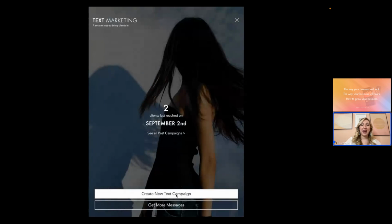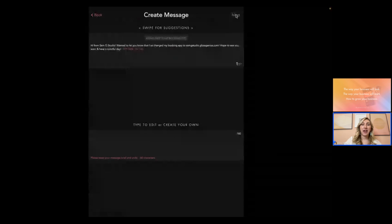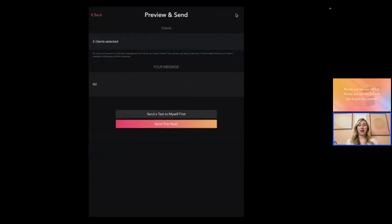Go ahead and click Create a New Text Campaign and select those clients. On the next screen, you can either use some of our suggested text message starters. Again, we are limited to 160 characters here. So if you want to use one of these to remind them to book, you can tap here to use. It'll copy and paste, or you can start from scratch. If you want to type your own message, feel free to do so. Once you're satisfied with what you have here, tap next. And in a similar way, you'll have the opportunity to review and then ultimately send out that text message.